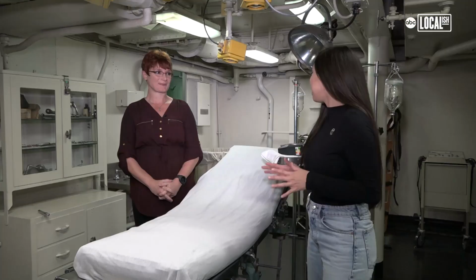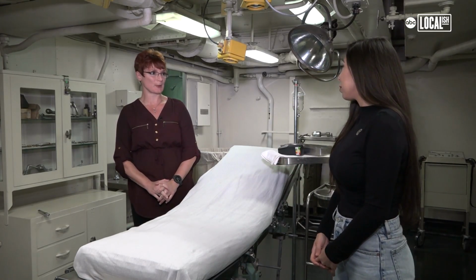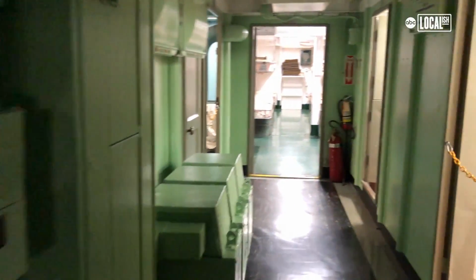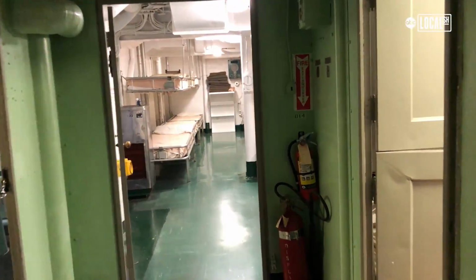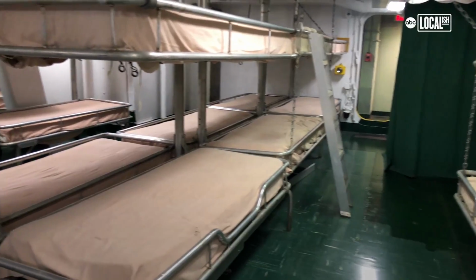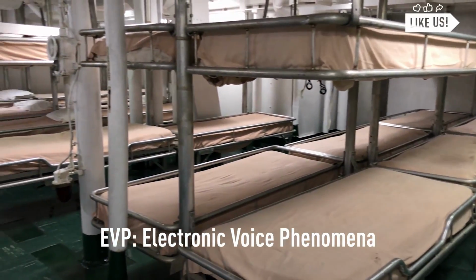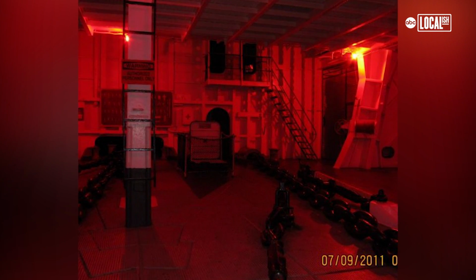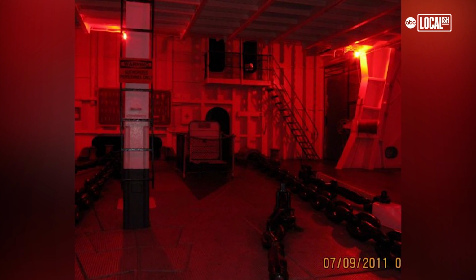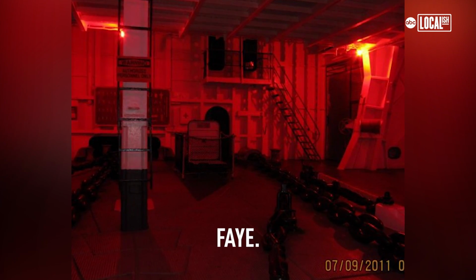Where are we? What room is this? This is actually the treatment room in the ship's hospital. I've had multiple things happen in sickbay, but not necessarily in the treatment room. I've gotten my first EVP right outside that doorway that said my name. That's sickbay right there. I know, that's what I'm like. Hey.